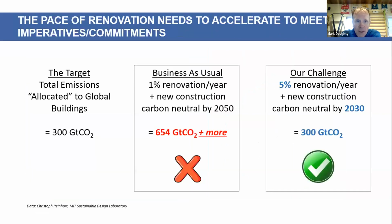And when I say we have to deal with it somehow, that's because if you look at what the climate targets or the commitments we've made indicate, we have about 300 gigatons of emissions that have been allocated to buildings globally. And when I say allocated, this is again part of the model. The models that the UN have worked with have been part of all of the international agreements. If we stay on a business as usual path, which until now has been about 1% renovation per year, and moving toward new construction being all carbon neutral by 2050, we more than double the allowance that we have to try to keep temperatures from rising more than 2 degrees Celsius.